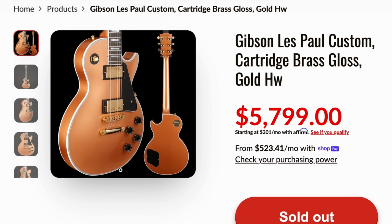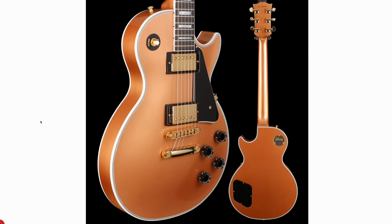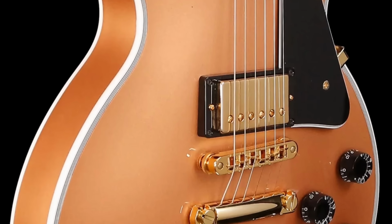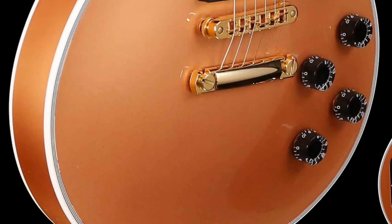Check out Cartridge Brass. I think they first started using this finish around 2018. I just wanted to bring it up because I don't think a lot of people know of its existence. It looks like it'd be a pretty nice color. It's kind of like a mixture of a gold and silver with a little bit of bronze thrown in.